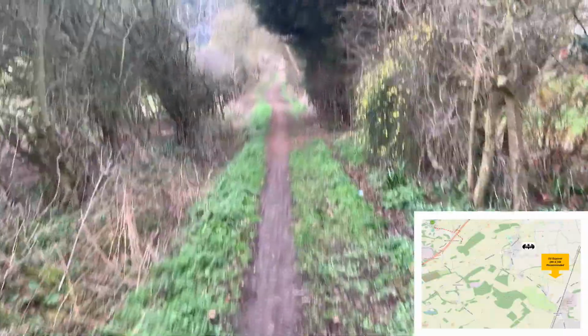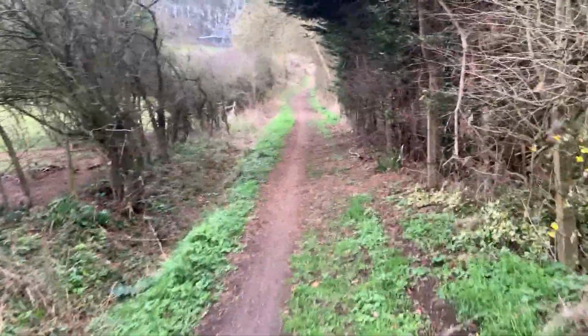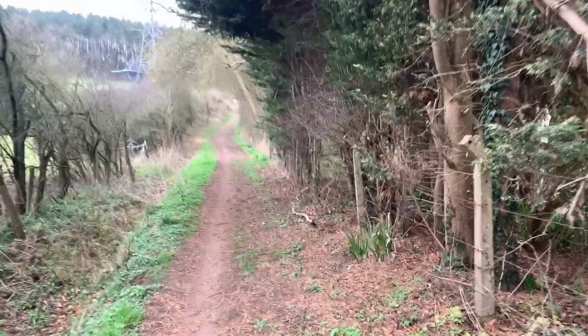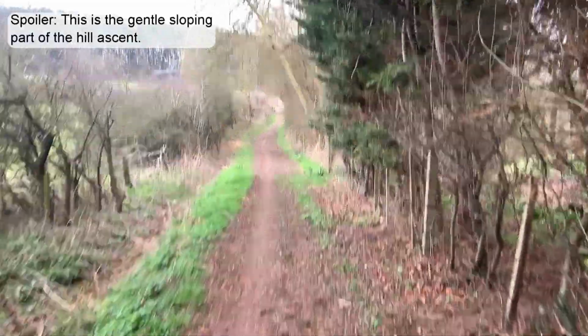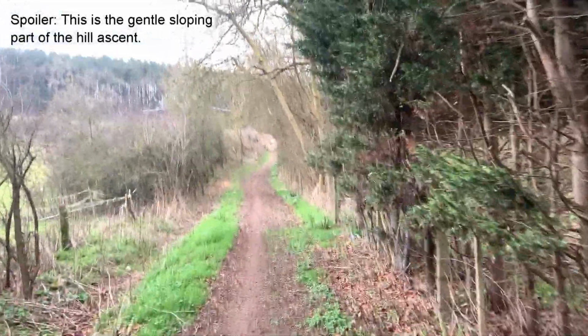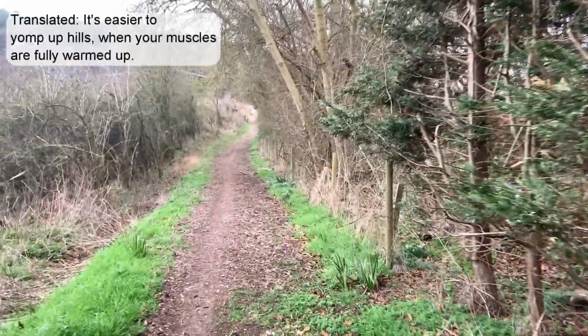And now time for a spot of hill walking. The contour lines were quite tightly packed together on the map around here. Well, it's not a massive hill, but it's early enough in a walk that it's going to get my legs nice and warm.